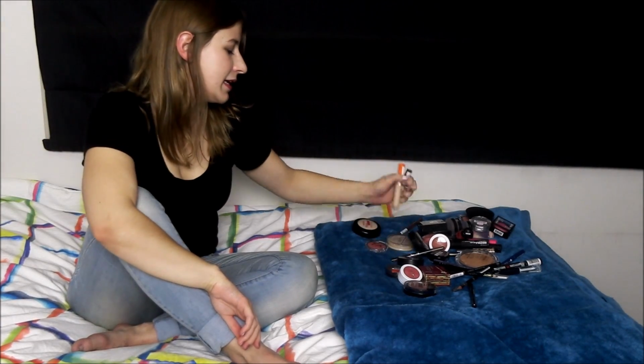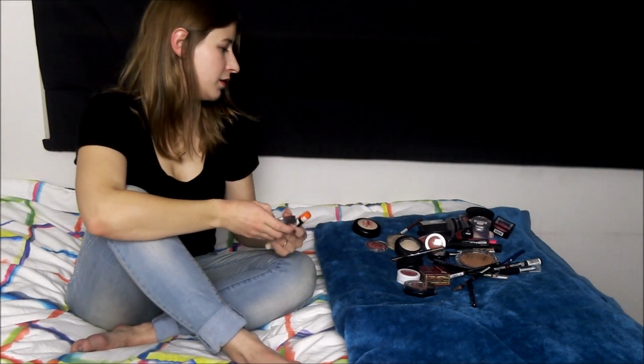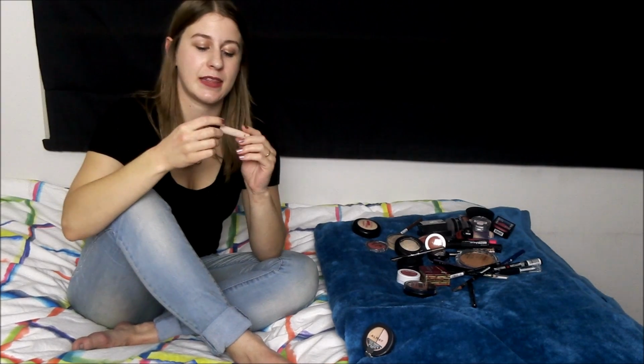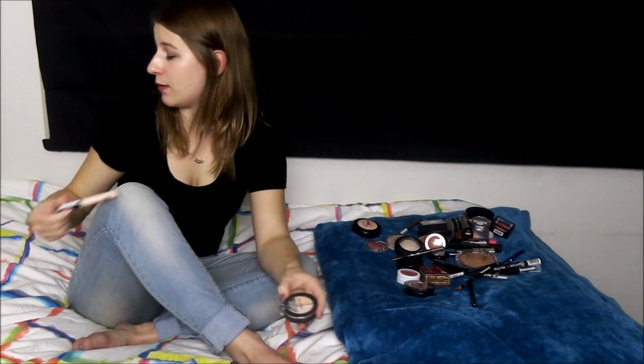And then concealers, I only have 3, I think. So I've got these 2. This one is the Rimmel Wake Me Up. I'm trying to use this up. I really like it, but it's holding on for a really long time. I'm gonna keep this anyway because it's almost gone. And then this one is the Collection Lasting Perfection in the shade Fair 1. I also love this one, gonna keep that.